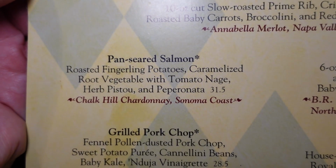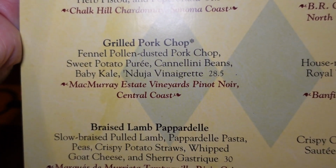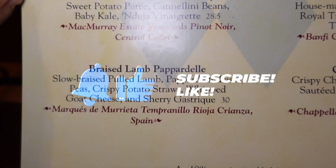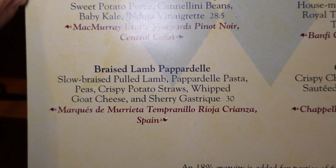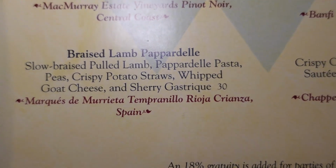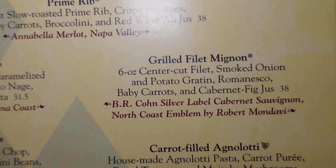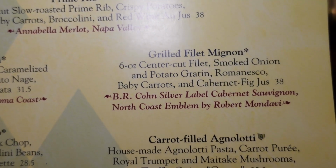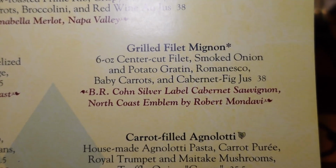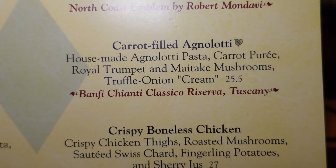Pan-seared salmon with a root vegetable. Grilled pork chop. Fennel-dusted pork chop with sweet potato puree. Okay. Ooh, baby kale. Braised lamb pasta. Sounds interesting. There's sherry gastrique. You got the grilled filet mignon with potato gratin, baby carrots, Cabernet fig jus. I wonder if that's going to be similar to that fig sauce that they had at Steakhouse 71, which is actually pretty good.